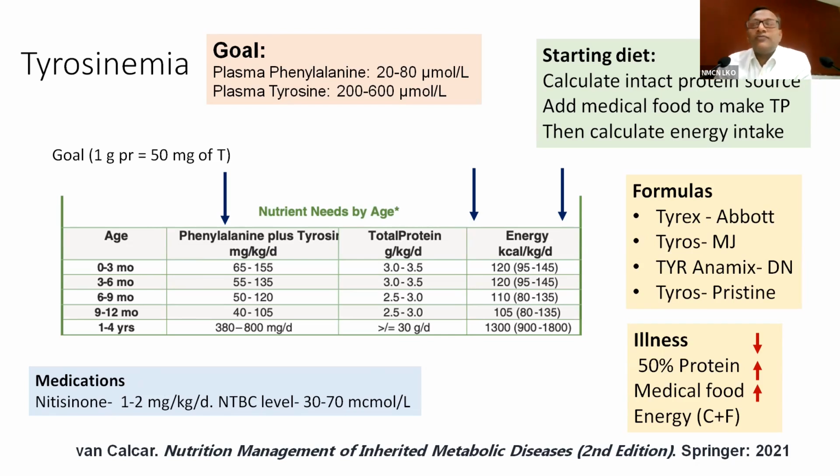Now here, if the child presents to you at less than 6 months, it's very important to identify these kids at an early age. You can definitely start nitisinone and the special diet, and probably the cirrhosis can get reversed and the child will have a good long-term survival.